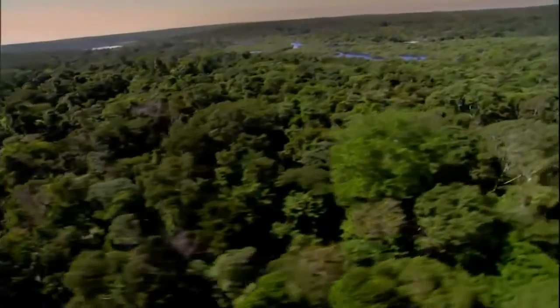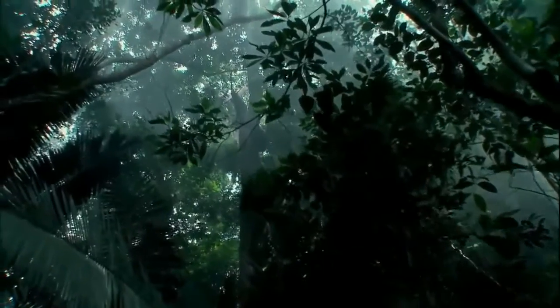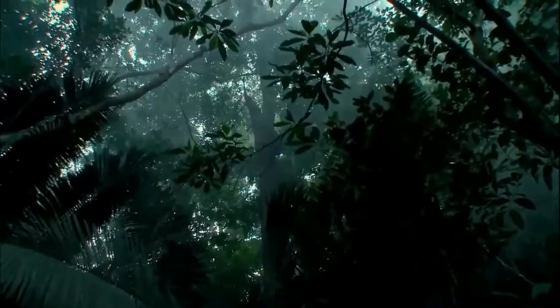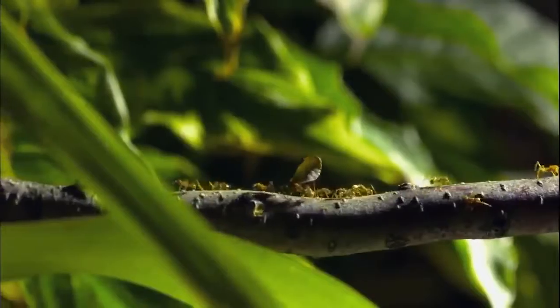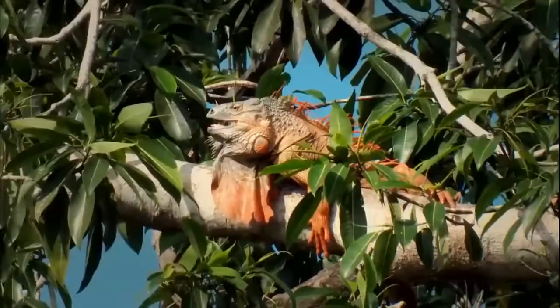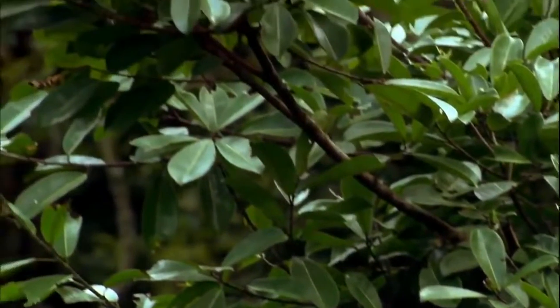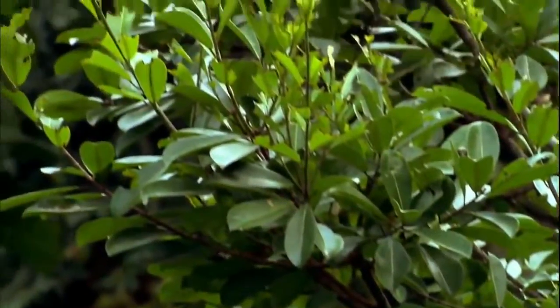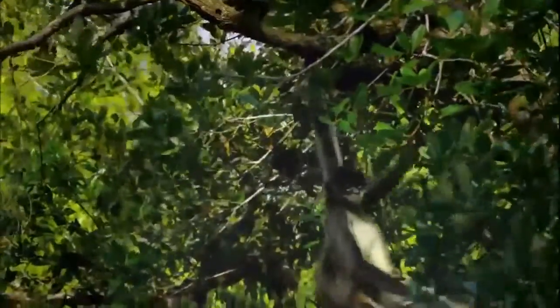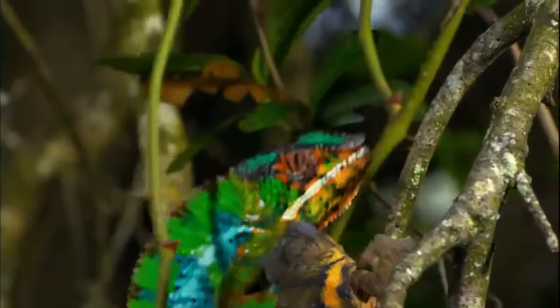Along the Earth's equator are the tropics. Dense, hot, rain-drenched. More than half the world's plant and animal species live in swamps and jungles. It's a vertical landscape that pushes the very limits of animal engineering. And when animals so brilliantly equipped come into contact, some of nature's most remarkable moments unfold.